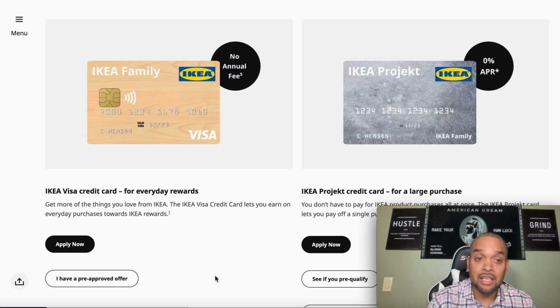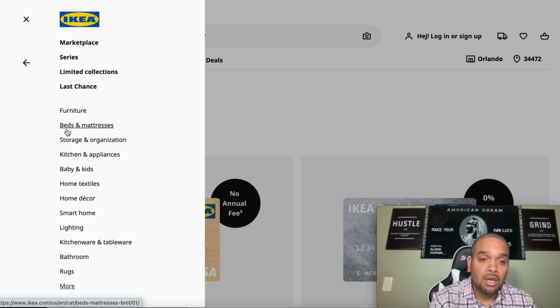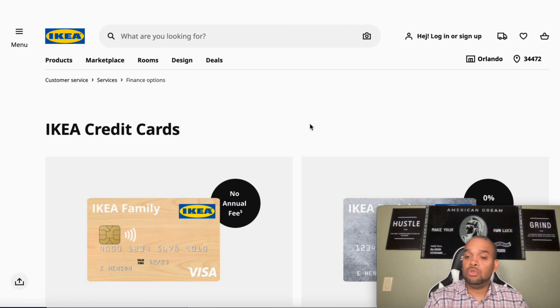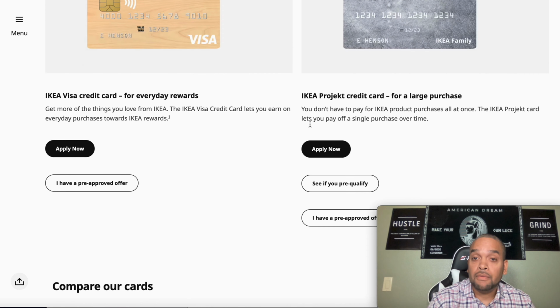They have a lot of things at IKEA. Let me just scroll right up here so you can see, because we do have people that probably don't even know what IKEA is. So let's scroll right down here. You could get some furniture, bed and mattress, storage, kitchen, appliance, baby, kids, home lighting, kitchenware, tableware, bath, rugs, and more. So basically, if you're into real estate and you're into remodeling homes, you could get a whole bunch of things from here that you might need, and you can actually slap it on this card, and we're going to talk about the interest and everything else. So let's scroll right down here. Let's see what you get for applying for this card.